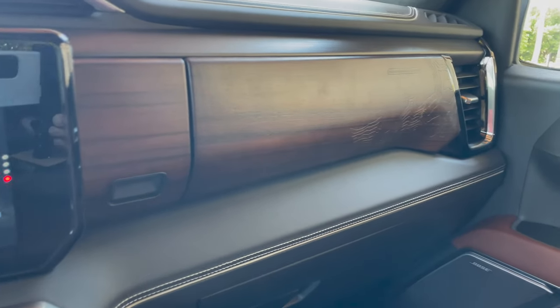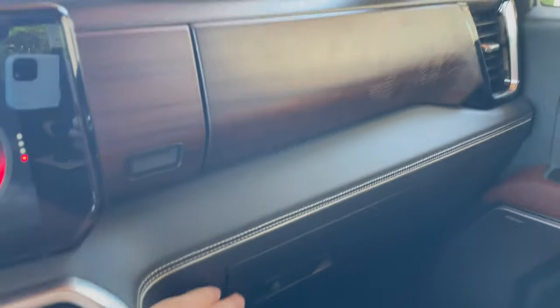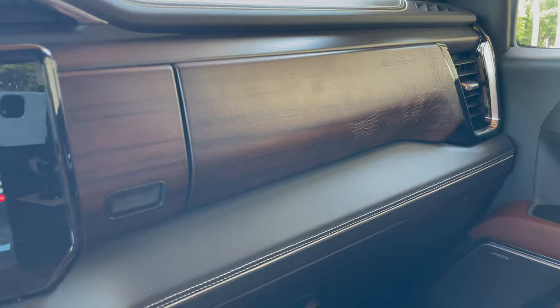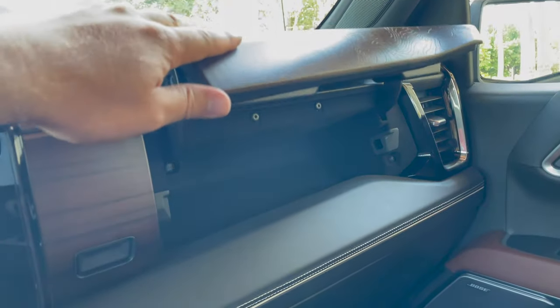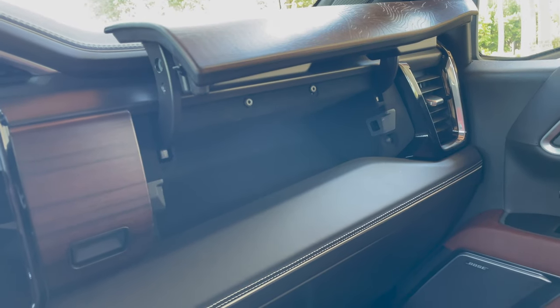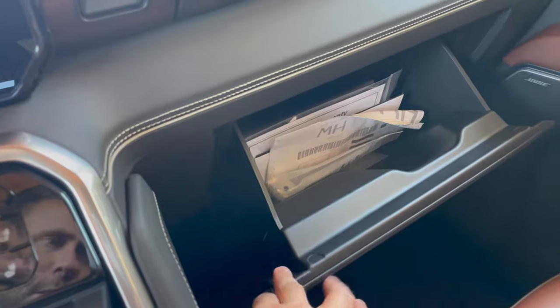And finally here, what I will say is that the dual glove box setup continues for the 2022 model year. Here is the release button for this top one. There it is. And then the bottom one just continues on this way.